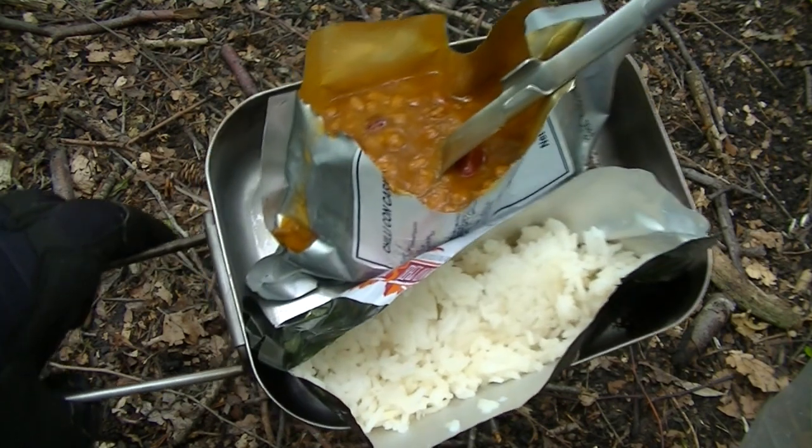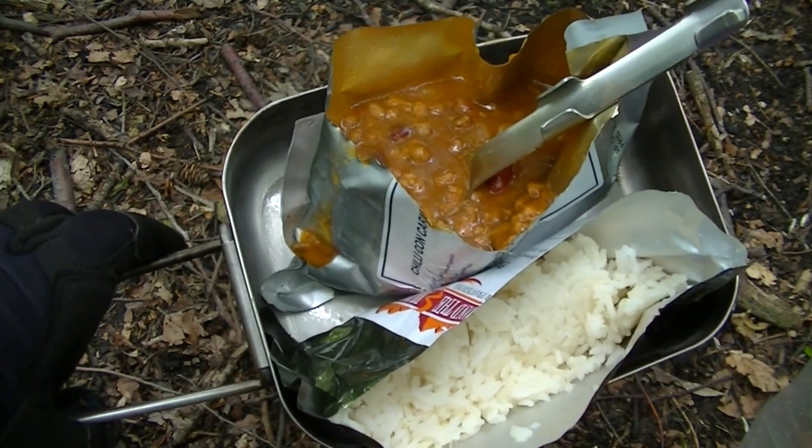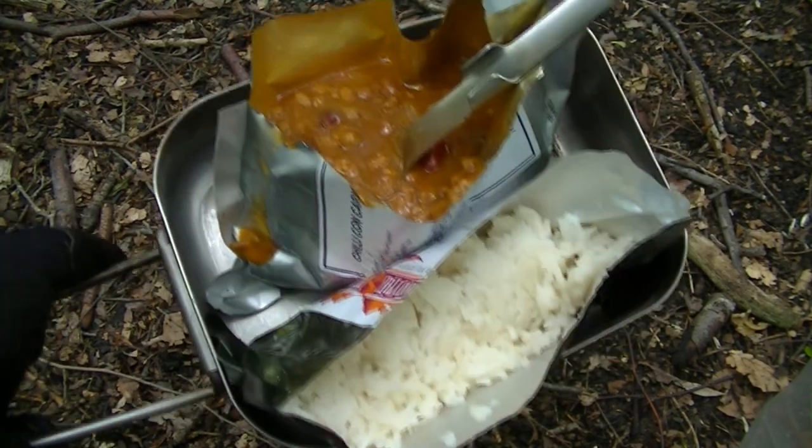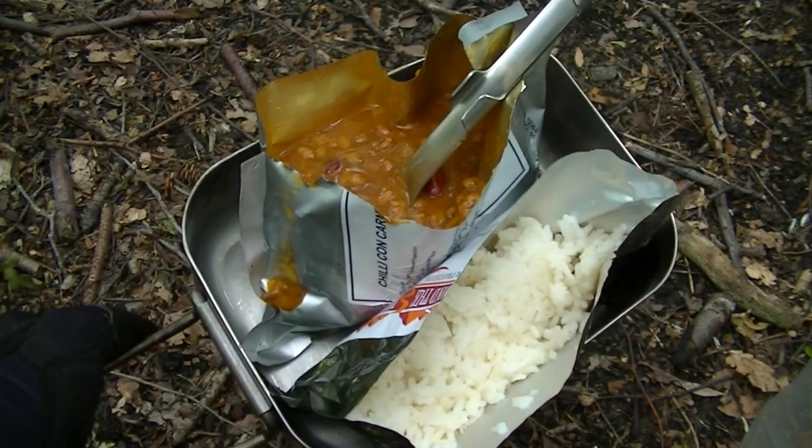Well, that's it. Once you've got them cut open, you pretty much just eat them out of the bag. That way you don't really have to keep washing up your mess tins, etc. It's so convenient to just do it like that, you know, it works for me.